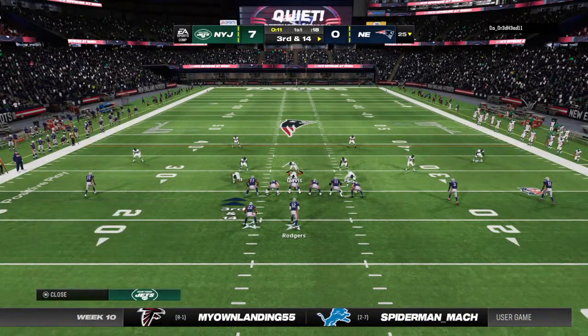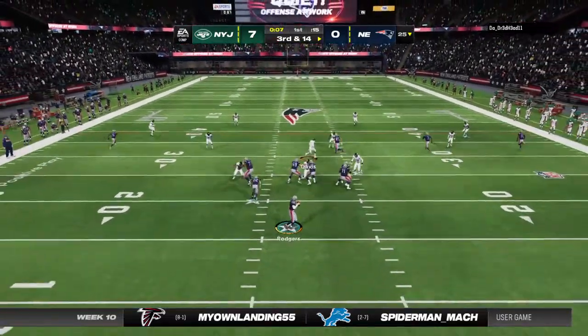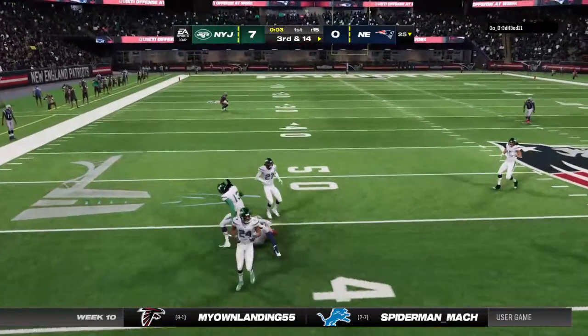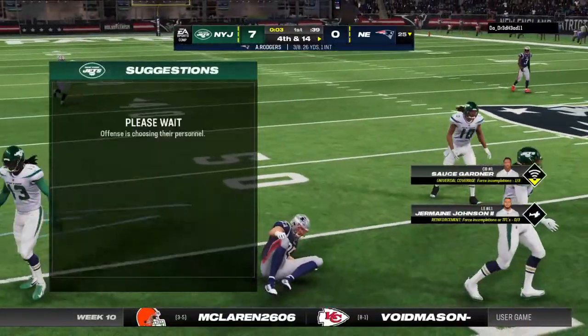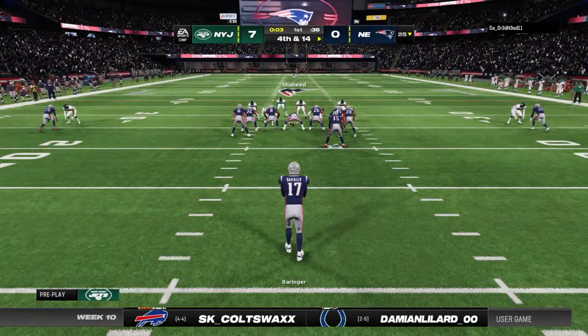On third and long, it's Rodgers going back to you. And that's going to be incomplete. The contact there was enough to jar that ball free, and it brings up fourth down.